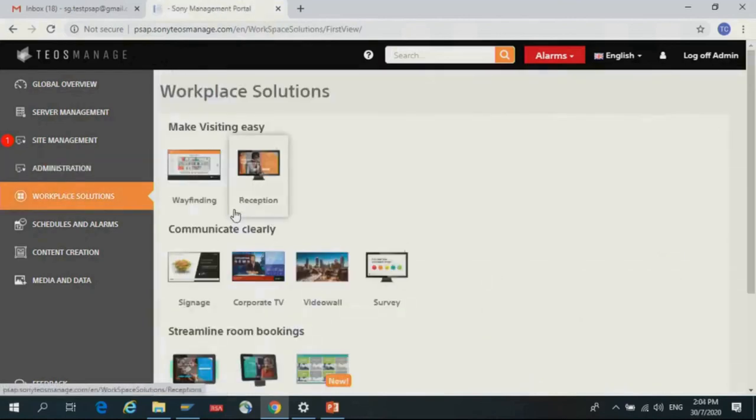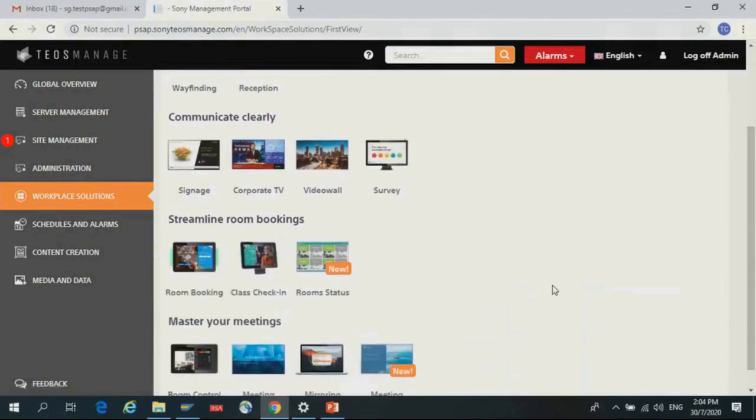For workspace solution, this is the tab where you can see all of our TEOS solutions provided to you. So we have wayfinder, reception, signage, corporate TV, video wall, survey, and so forth. Basically, we cover about 95% of everything. The remaining 5% is due to the constraint of area right now, because I'm not sure most of you understand our PSAP limitation on the area that we are working in. So we are planning to bring you up to speed in the second session that we are hoping to launch. By that time, we will share our new hardware with you. So again, stay tuned for that.